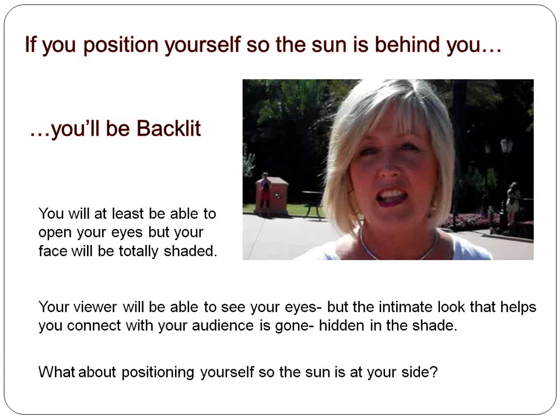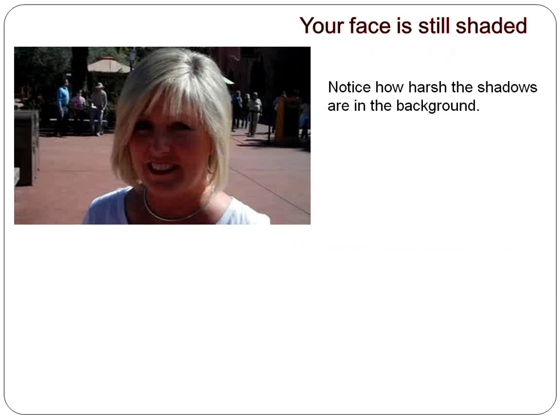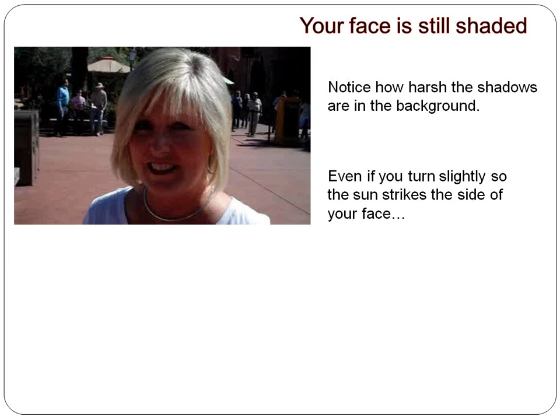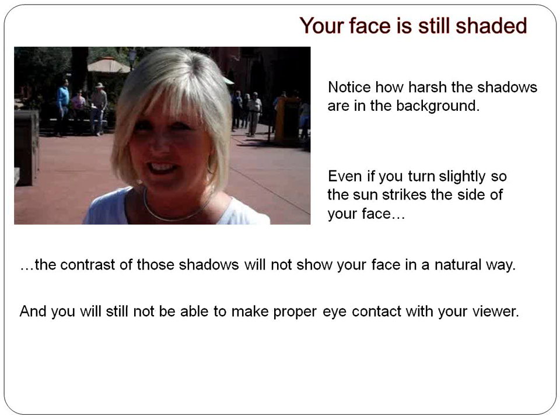Well, what about positioning yourself so the sun is at your side? Well, there it is. Your face is still shaded, and notice how harsh the shadows are in the background. The problem with that is, even if you turn slightly so the sun strikes the side of your face, the contrast of those shadows will not show your face in a natural way. Not going to be flattering at all, and you'll still not be able to make proper eye contact with your viewer.